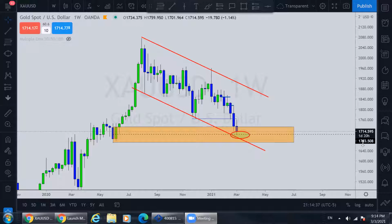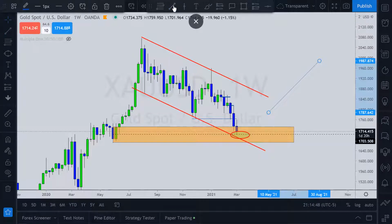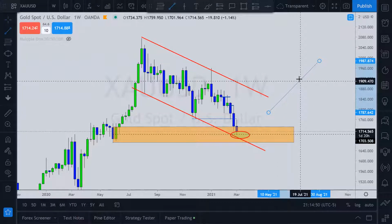I just want to bring the traders to notice on gold. Looking at this weekly chart here, I want you guys to take a good look.